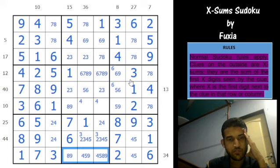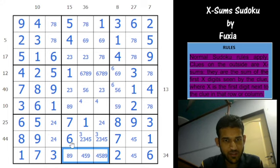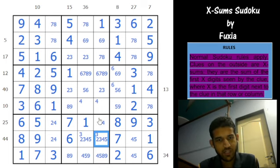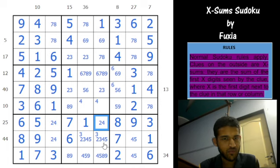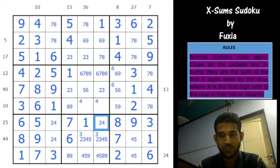That's a 3. That's a 4. Okay. Did I see something? I have a 4, 5 here. That becomes 3. That becomes 2. That becomes 4. Oh, oh my God. Is this the intended step? I hope that this is not the intended step because it's difficult to see that.